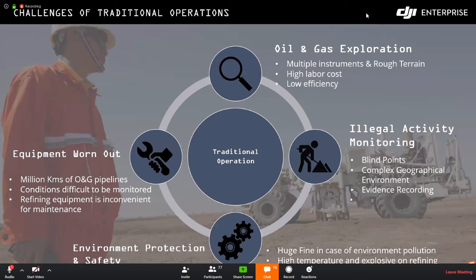And the last challenge is oil and gas exploration. Most of the oil and gas is located under rough terrain, so it's very difficult for the staff to bring multiple instruments to perform the exploration on site. It costs too much human resource and generates big work pressure, and the efficiency is also very low. So facing all of these challenges, that is why we should use the drone solution.